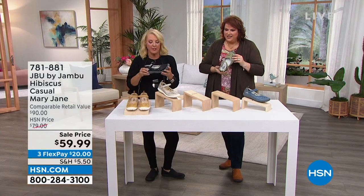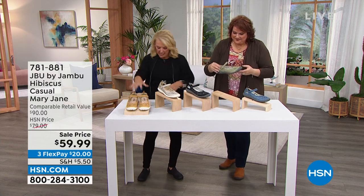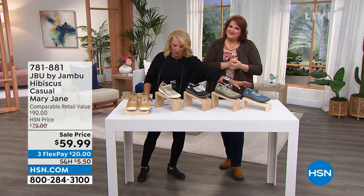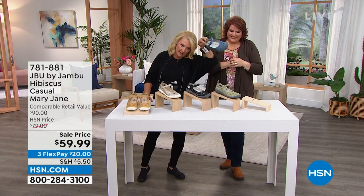It's a pretty shoe, isn't it? It's really, really pretty. It's really cute. So it's a little dressier side of the Jambu collection. All right, here's your sunflower. This is the cream, that's the black, this is the sage. And over here, we're calling it light denim. So again, super denim friendly, white friendly, khaki friendly too.